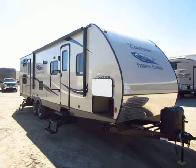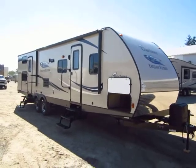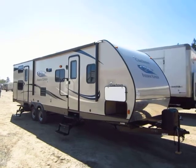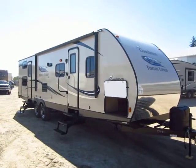Coachmen Freedom Express 31 SE here at Haylett RV of Coldwater, Michigan. This represents something a little bit unique in the Freedom Express series. The Freedom Express being Coachmen's top-end travel trailer as well as their top-end lightweight. What I love about this is it's all the same stuff to me that really makes the Freedom Express cool.